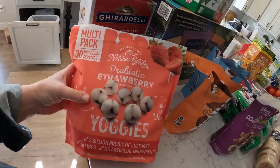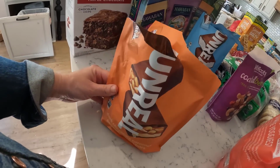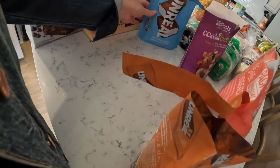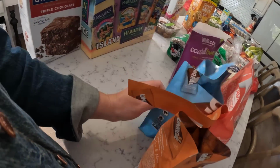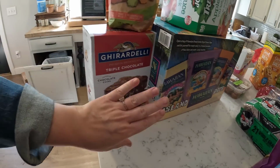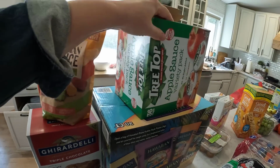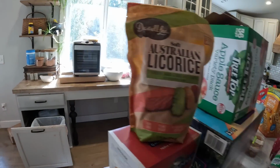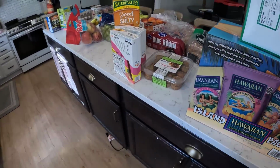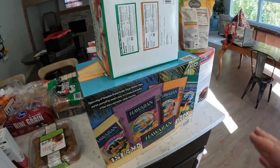Probiotic strawberry yogis. We did the taste test of these. They're like Snickers bars, almond bars, some trail mix, chips, brownies, Australian licorice, and applesauce. We already saved these, Aussie bites and fruit bars. All this will get put away in the pantry after my power nap.